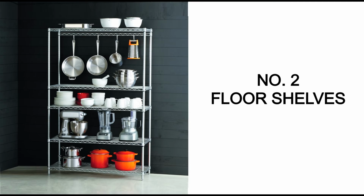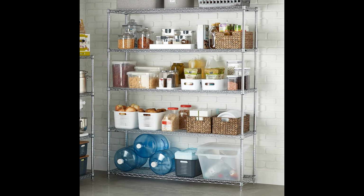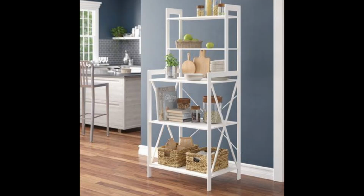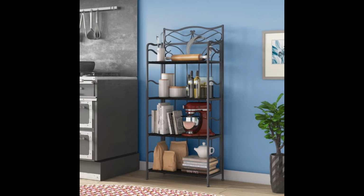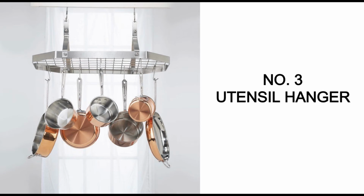Now let's see product number 2, floor shelves. Floor shelves helps you to collect all your kitchen equipments at a single place, which makes your kitchen more clean and beautiful. Many fabricators can make these for you, or you can talk to us for order as well. We suggest to always buy these shelves in stainless steel or mild steel. Avoid wooden shelves as it may get harmed soon due to water and other things, whereas metal shelf will run comparatively very long.